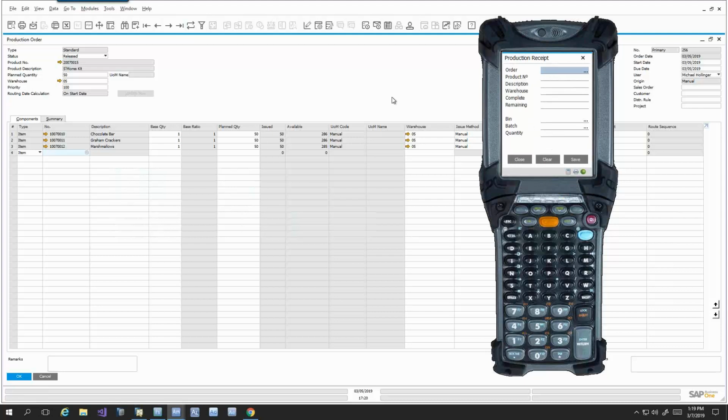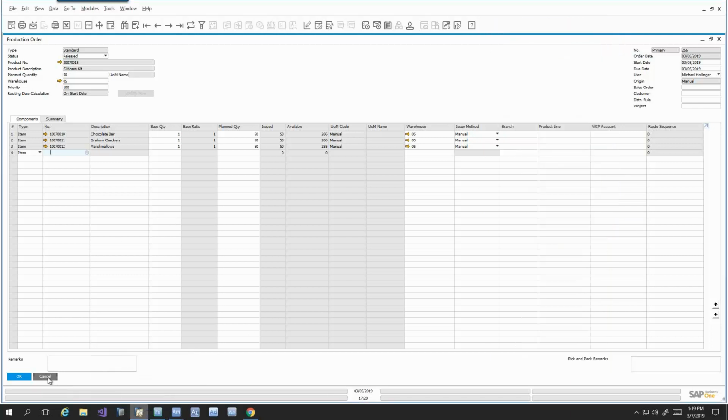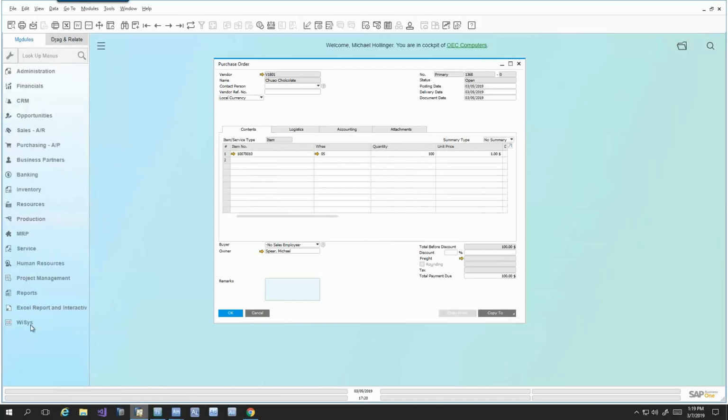For the production receipt, we're going to scan 256, and so complete is 0 so far, remaining is 50. So I'll scan the bin I want to receive into. The batch number is going to be a Julian date. I mentioned at the beginning that on the PO receiving, the batch number was pre-built for us. We're doing the same thing here. So let me show you where we do that real quick so you understand what I'm doing.